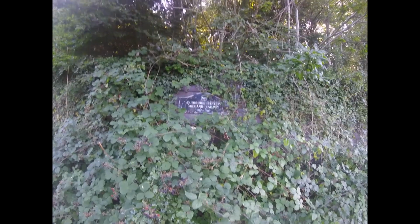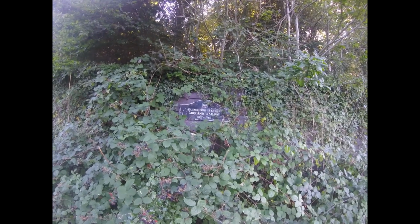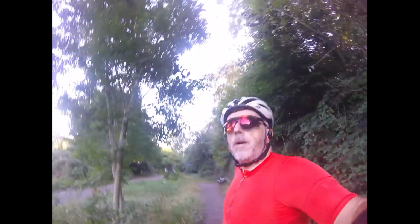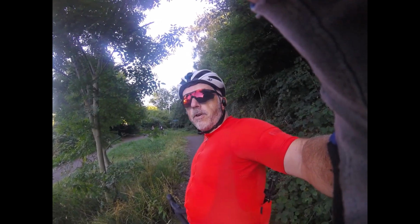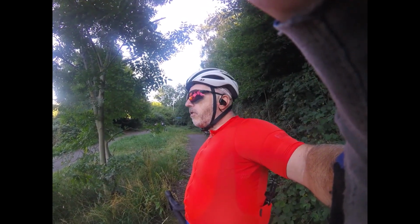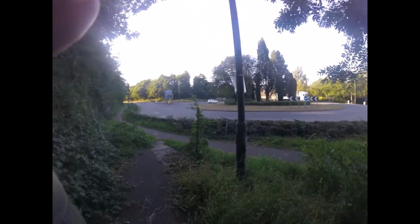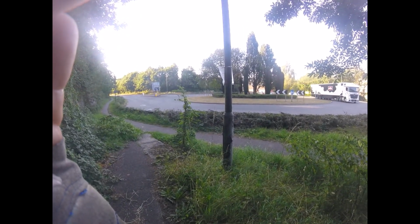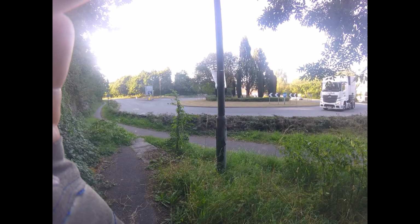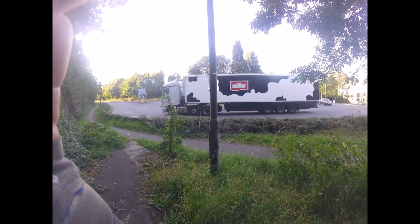So the railway station building was here till 1969, but the railway line actually stopped in 1966, as part of the Beeching cuts. I have a very vague memory of the station building still here, but that's long since gone. This roundabout now, when I was a youngster, there used to be a yard which must have been sidings at some point.